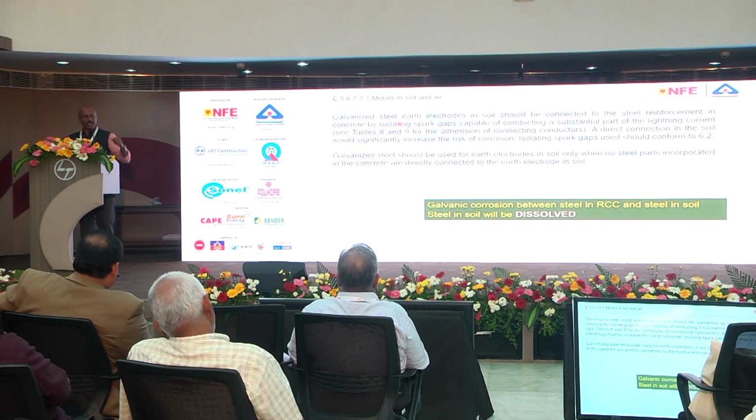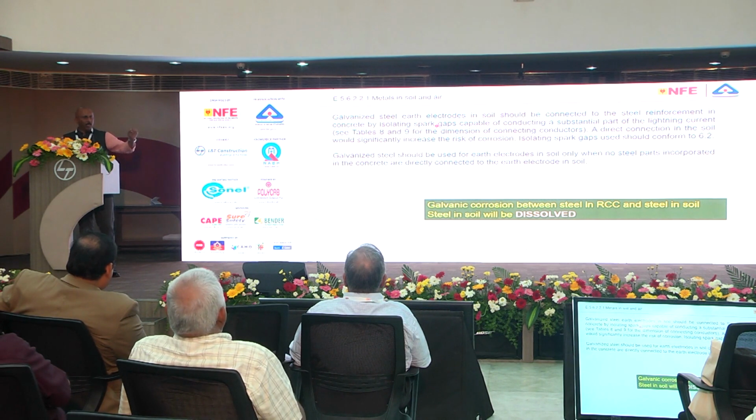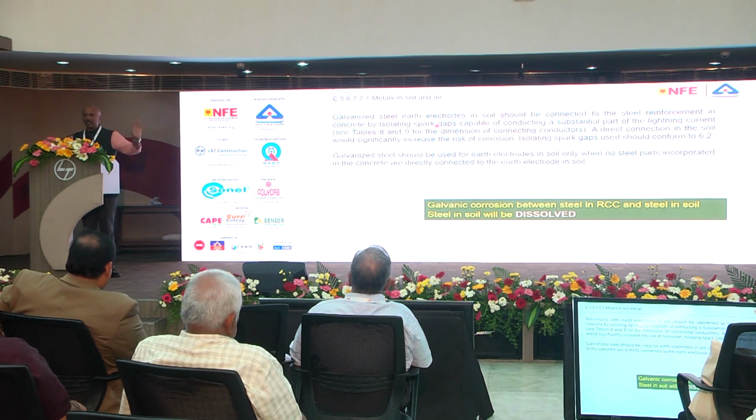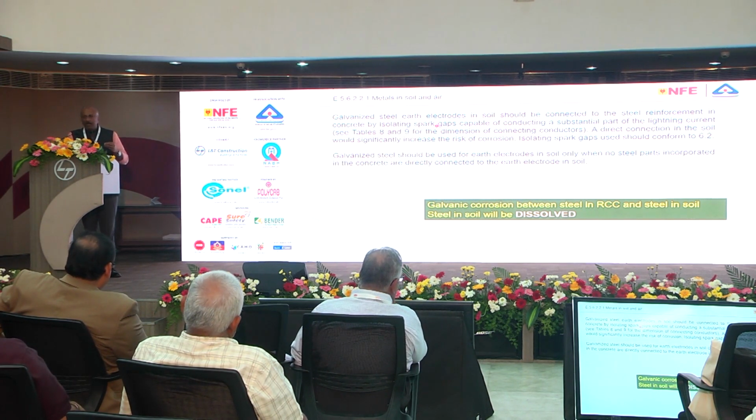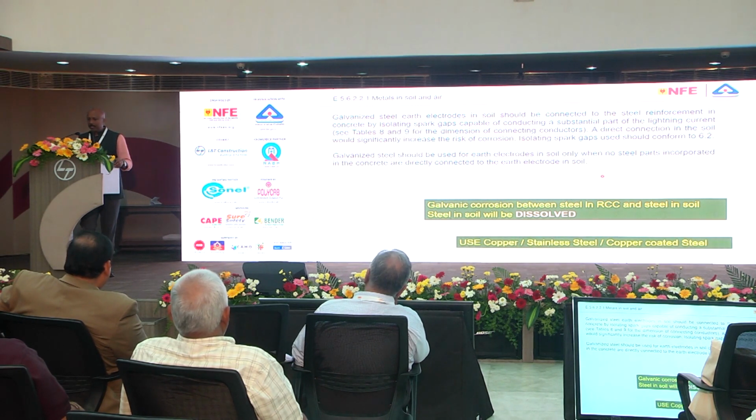Now further explanations of this can be found in several places. For example, the next clause: galvanized steel with earth electrode in soil should be connected to the steel reinforcement in concrete by an isolating spark gap. What this says is, if due to some reason you have some galvanized steel in soil, don't connect it directly to the steel in concrete. You use a spark gap in between. But if you use a spark gap in between, that means technically these two are isolated. You are not bonding it. So your safety is lost. A direct connection in soil would significantly increase the risk of corrosion. So all these are explained in the standard.